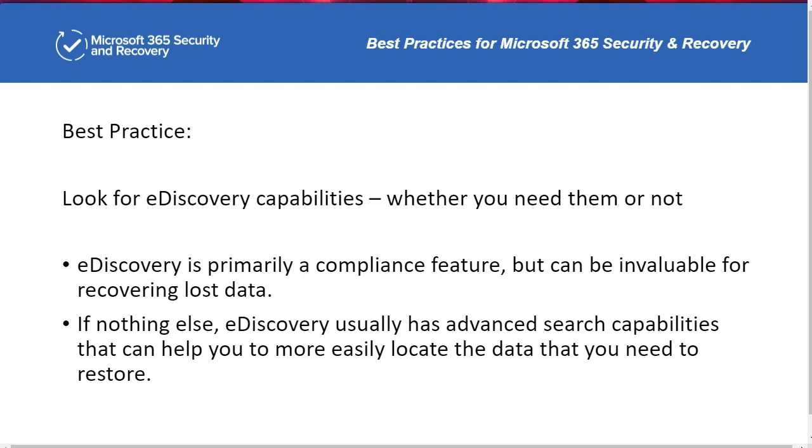The reason why I listed e-discovery capabilities on this particular slide is because there are backup applications out there that have their own e-discovery built in. And even if you're not necessarily interested in doing e-discovery per se, having those advanced search capabilities can make it really easy to figure out where a particular item is that needs to be recovered, or if that particular item has been backed up and when and which versions are available. It can just kind of simplify the whole thing, having access to that sort of data.